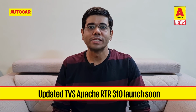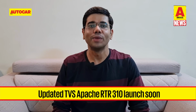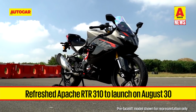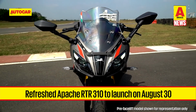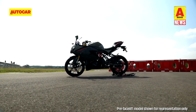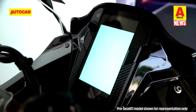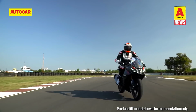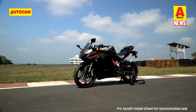Coming to two-wheelers now, TVS is all set to introduce the updated version of the Apache RR310. The updated TVS flagship is slated to launch on August 30th. The motorcycle is expected to get a revised headlamp design. The company had recently updated the Apache RR310 with a TFT display, riding modes, new paint scheme and Michelin Road 5 tires.